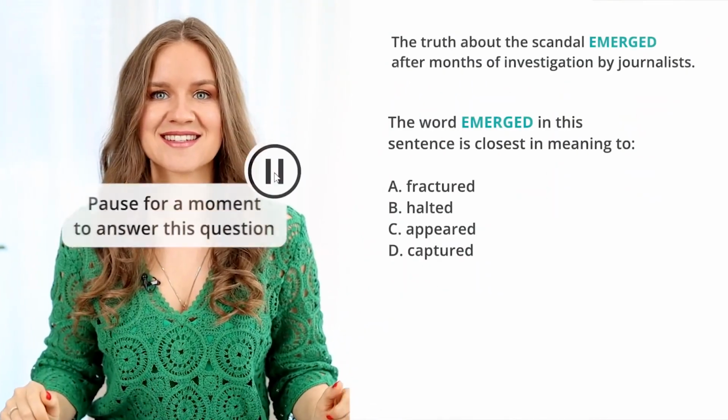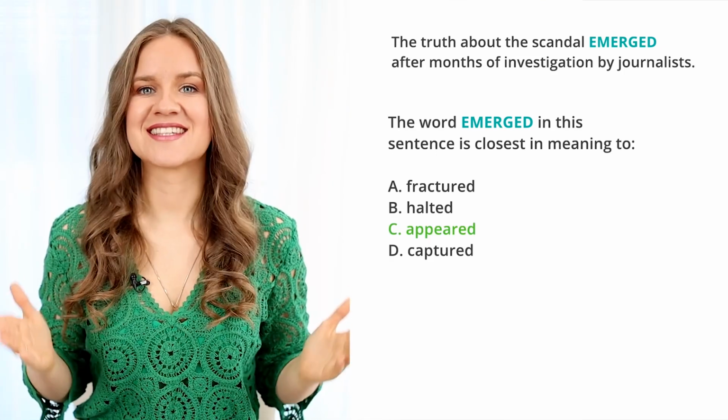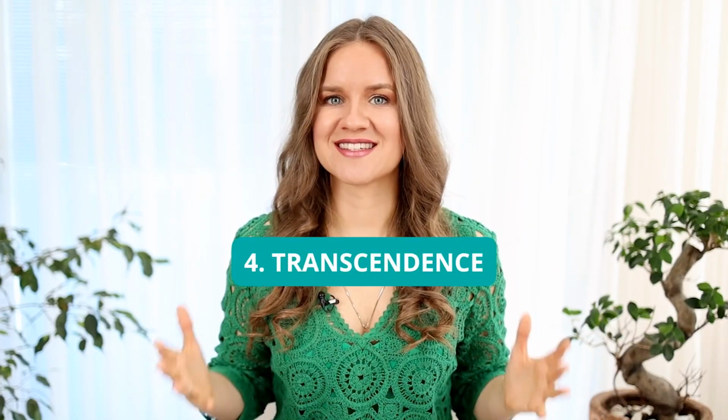Time for a test. Obviously, C is correct. Appear is the closest synonym for emerge. Now, let's delve into transcendence.